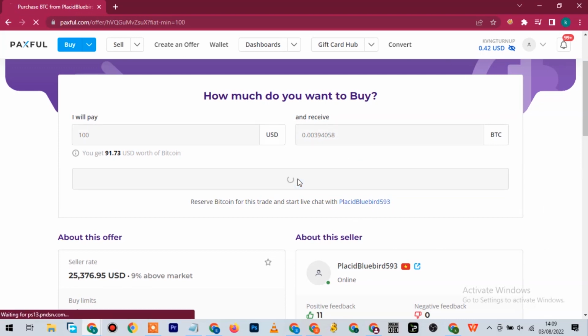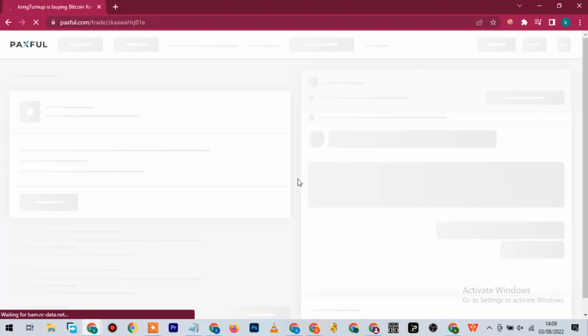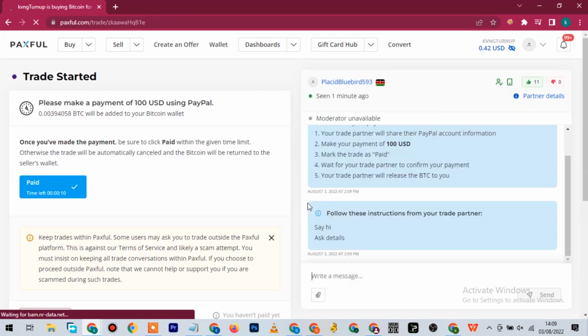Then this is going to load and it's going to take you to a whole different interface again. So this interface that is about to open is where everything's going to take place, like the main trade, everything's going to take place here. All right. So what you want to do is come here and click on partner details.